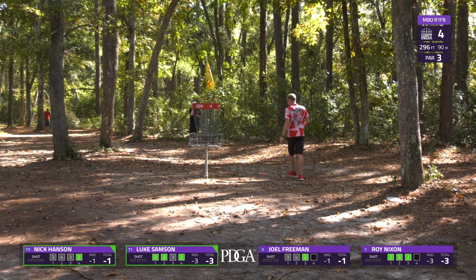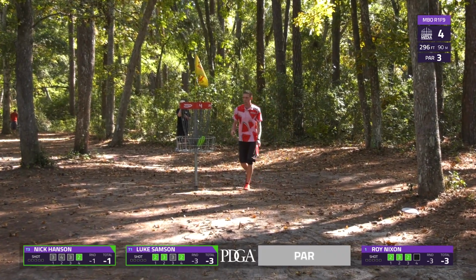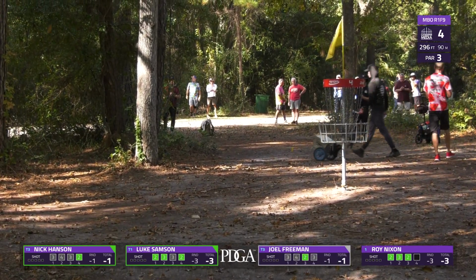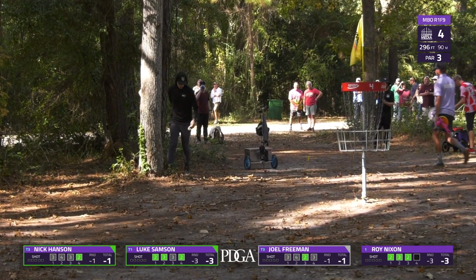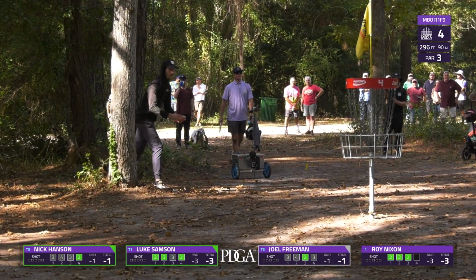A few thousand feet away from the coast here at Splinter City, Joel Freeman maybe quite hasn't corrected his putting issues just yet. Misses his third birdie putt already here in the first four holes. Yeah, I would say he probably feels he should be at four under par right now.